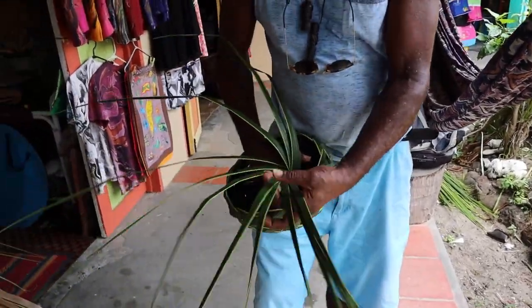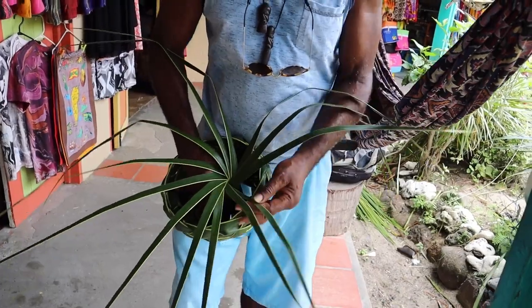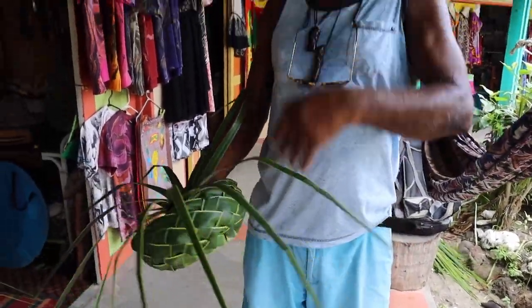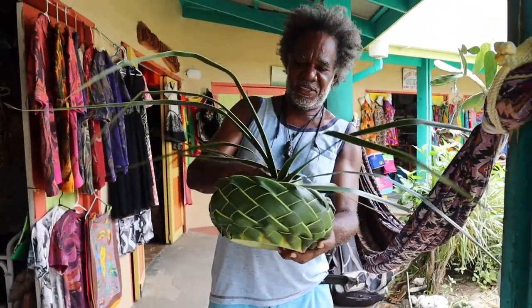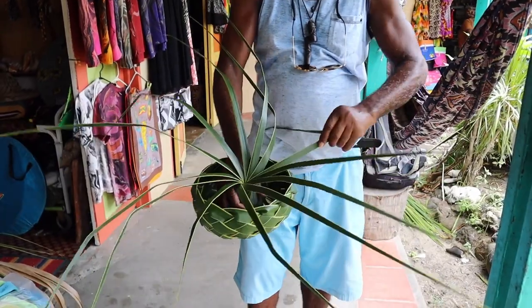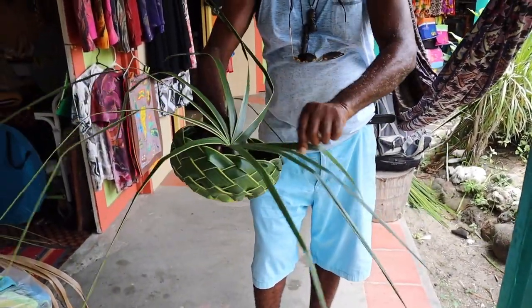When you make the basket like this, do you make the hats the same way too? There's a little difference in the hat because with the hats you go up with a rim. Okay. And the basket you do the inside. Oh wow. It's different. This is so cool. This is very cool.